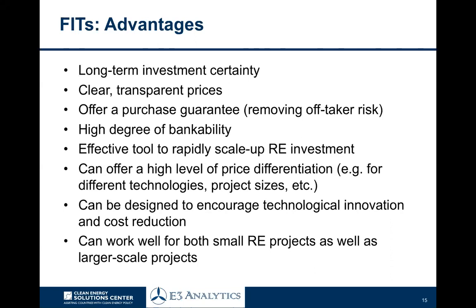They provide clear, transparent prices. They've been a very successful mechanism at encouraging renewable energy investment. They remove the off-taker risk for different developers. They provide a high degree of investability or bankability in renewable energy projects. They can be differentiated so that larger projects get a slightly lower tariff than smaller projects due to economies of scale, and so on.